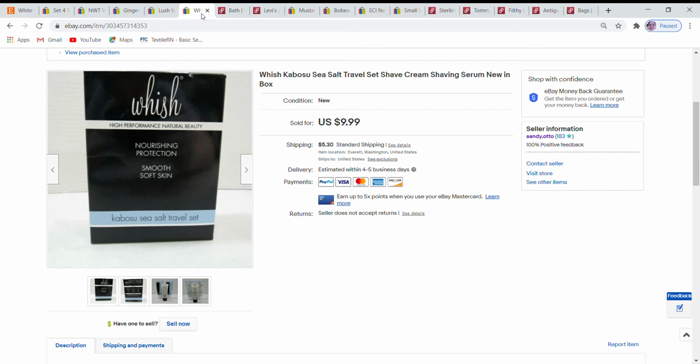I ended up getting this in a FabFitFun box or something. I wasn't going to use it and didn't really have any interest in it, and my friends and family didn't either. So I went ahead and sold it. I'm mostly looking on these types of items just to cover my costs on them. And so I did take a best offer of $7 on this one.